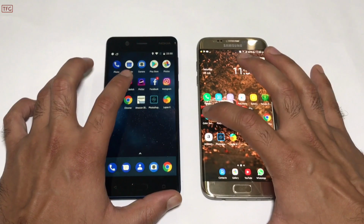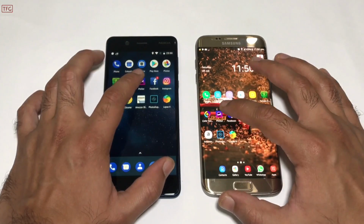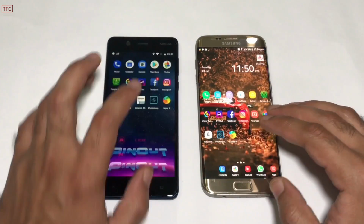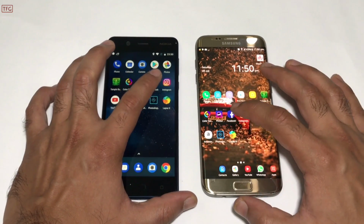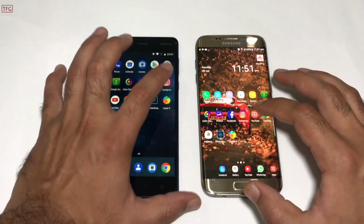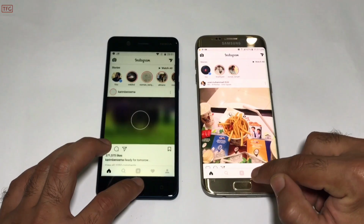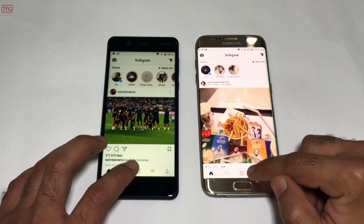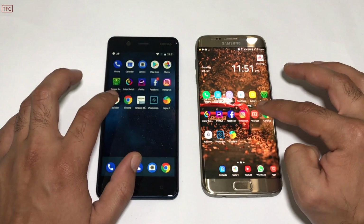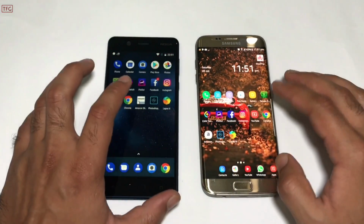Moving to Color Switch, and again loading on the Nokia 5. Moving to Pinout, and still running in both the devices. And moving to Facebook, and it is still running in both the devices. And moving next to Instagram here, I think it was running on the Nokia 5, and the Nokia 5 has loaded it, updated Instagram again. And let's see YouTube. Yes, it's running in both the devices.